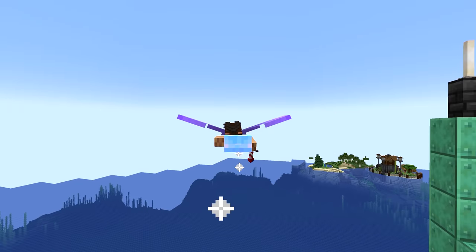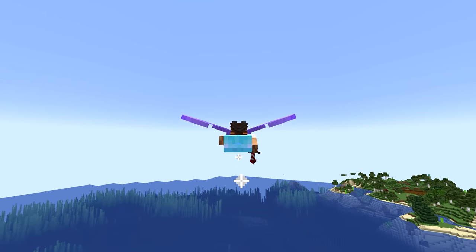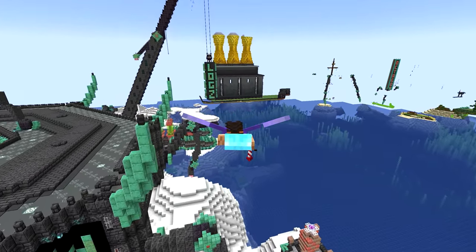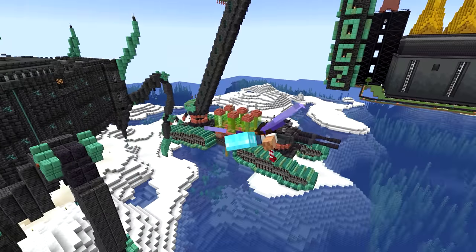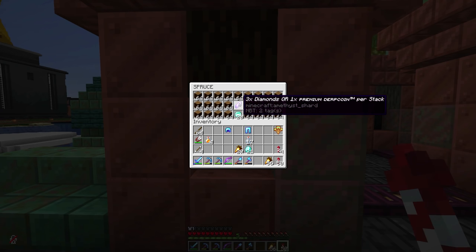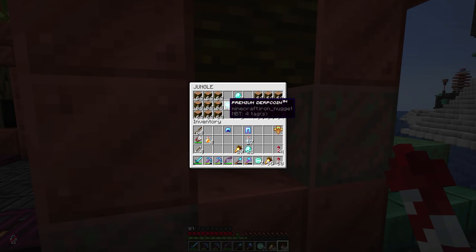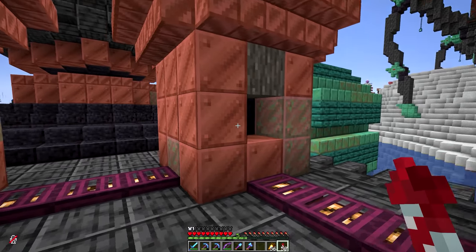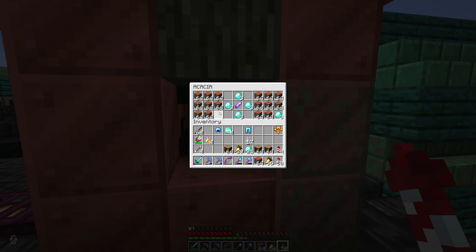This is, I mean, what can I say? This is amazing. I'm embarrassed showing my base at this stage. They do accept, I believe, derp coin. 3 diamonds or 1 premium derp coin per stack. Let's get 1 premium derp coin. So let's get 3 of those because I do need quite a bit of jungle. And then I would need a cha-cha. Let's get 3 of those as well.